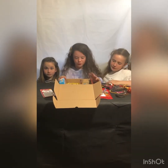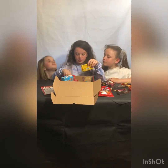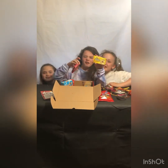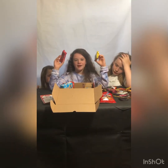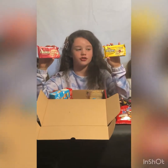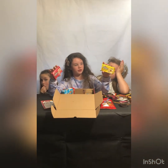Right guys, before we actually start, I see two of these. What, you guys are my pets? Right, before we eat another snack, these two are the same. One is strawberry and one is banana. Since these are the same, they're obviously made by the same creator.